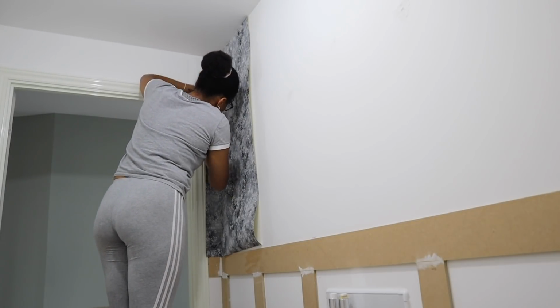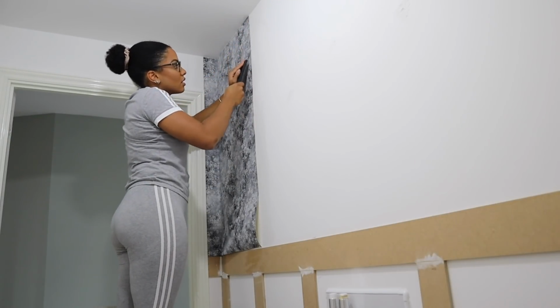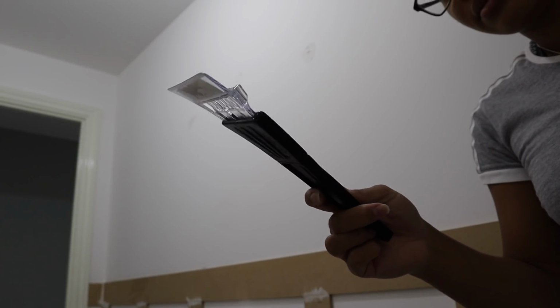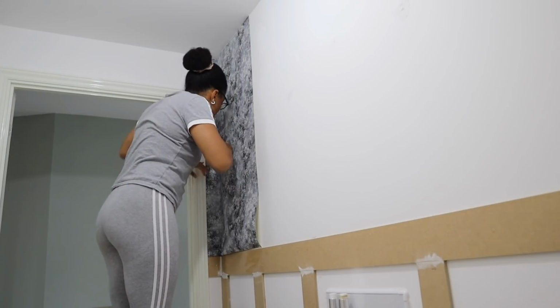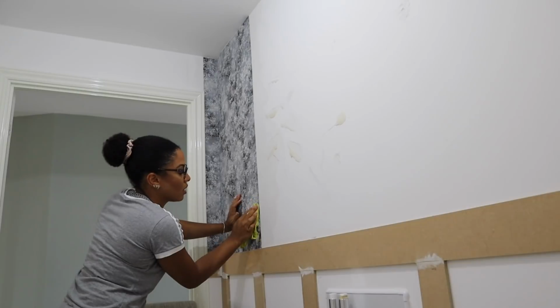So yeah, bit of a mind blip, but anyway, my tip is that I use a car ice scraper. Really helps to remove any of that extra wallpaper paste and it just smooths everything out. I then go in with a damp cloth to remove the wallpaper paste that has accidentally got on top of the wallpaper, because you don't want it to dry and then start showing on top.